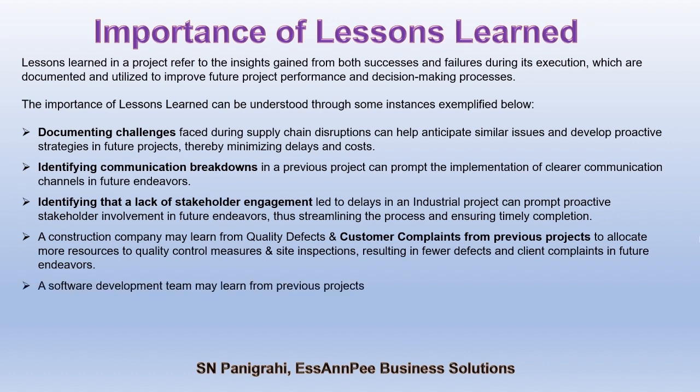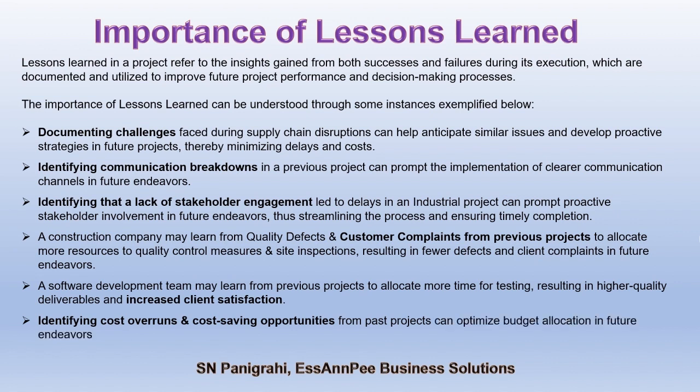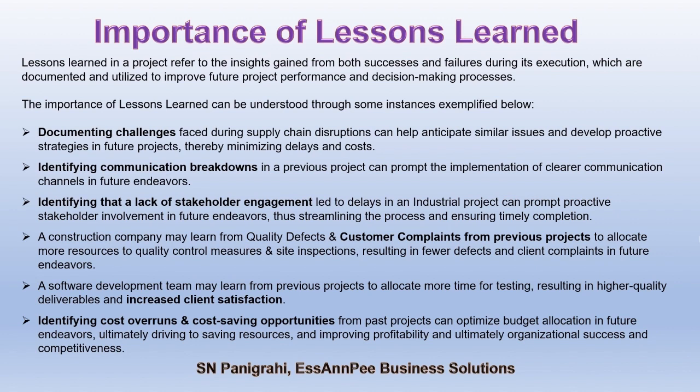A software development team may learn from previous projects to allocate more time for testing, resulting in higher quality deliverables and increased client satisfaction. Identifying cost overruns and cost-saving opportunities from past projects can optimize budget allocation in future endeavors, ultimately driving to saving resources and improving profitability and ultimately organizational success and competitiveness.